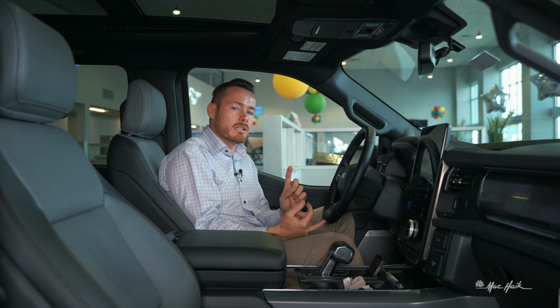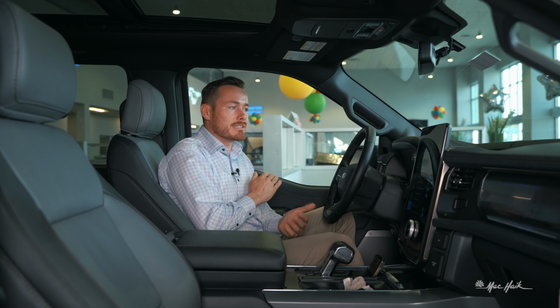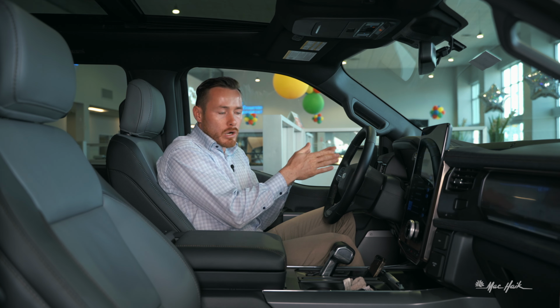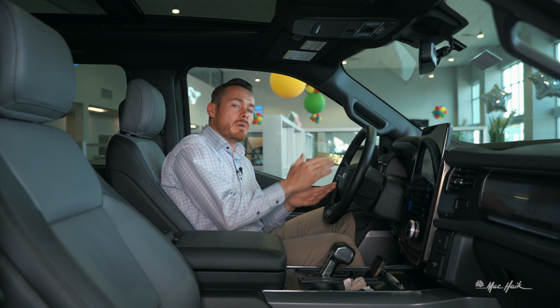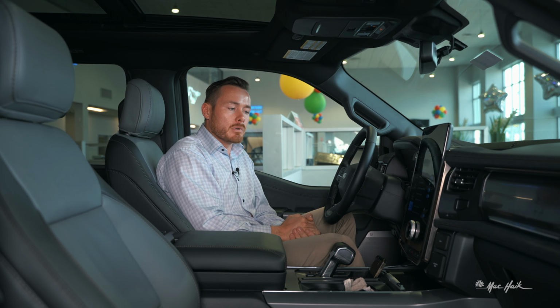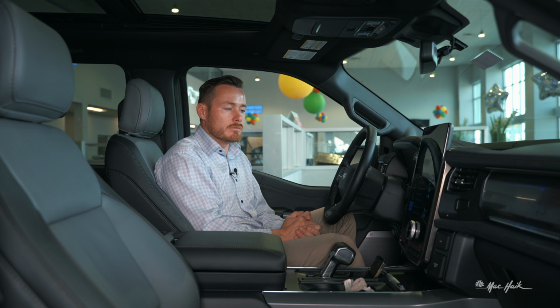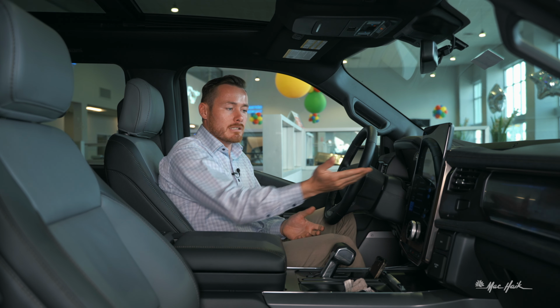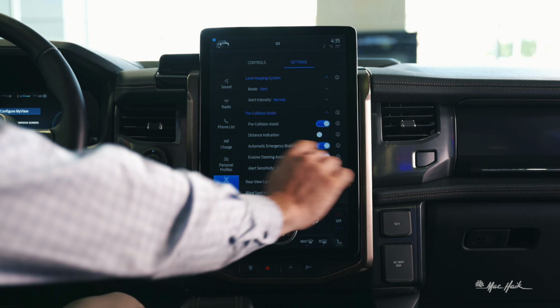And the other one is going to be road edge detection. So as I'm leaning off the hardball of a curved road, the car will pull itself back in. I don't know why they haven't put them in here. I'd love for them to put them in here, but they truly are on these vehicles. But what we can manipulate and change on here is available. So we have emergency braking.